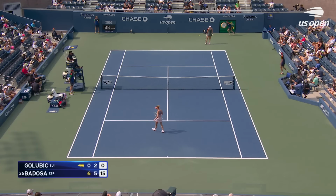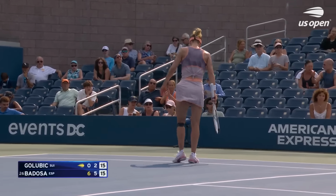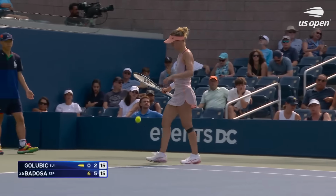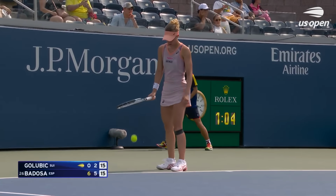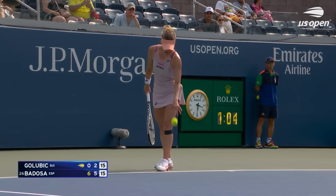There you go. The 1-2 punch there. A nice soft return down the middle. But this is where it can be so frustrating for a player who knows that they have what it takes to play better or to win a match like this. And you put these combinations together, and you're like, this is what I'm out here to do, but I can't be consistent. You know, or haven't been consistent today.